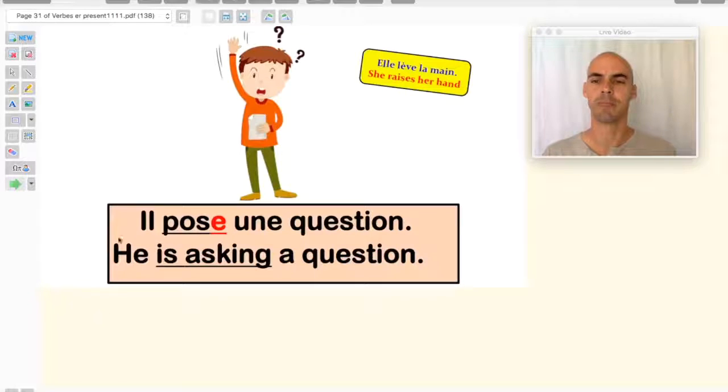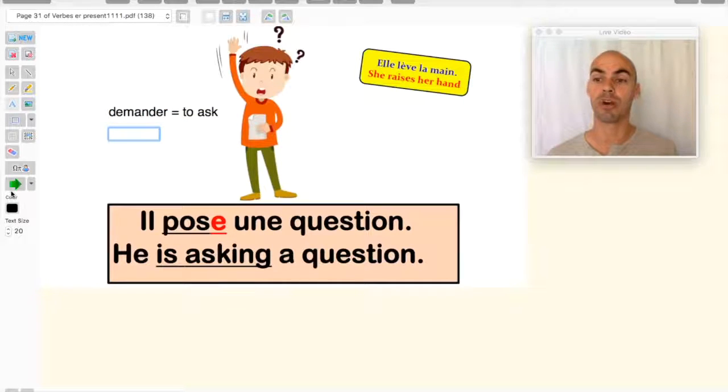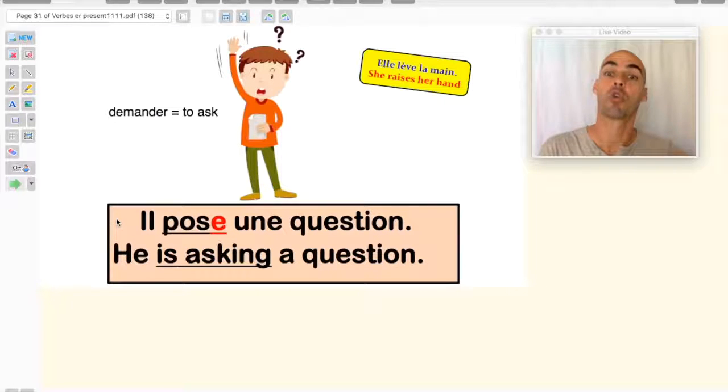Ensuite, to ask a question. So remember the verb to ask is demander. Okay? But if you say to ask a question, then it will be to pose a question in French. So it comes with the word une question, a question. Il pose une question, he's asking a question. Il pose une question. Je pose une question. If I say it faster, I'm asking a question.